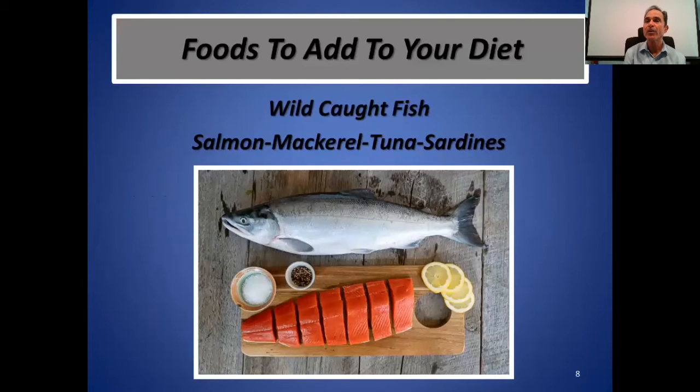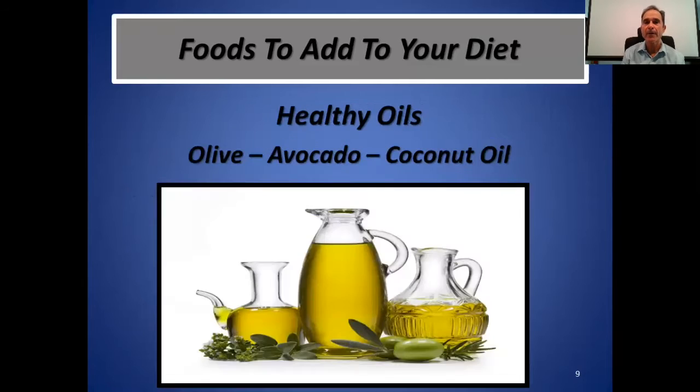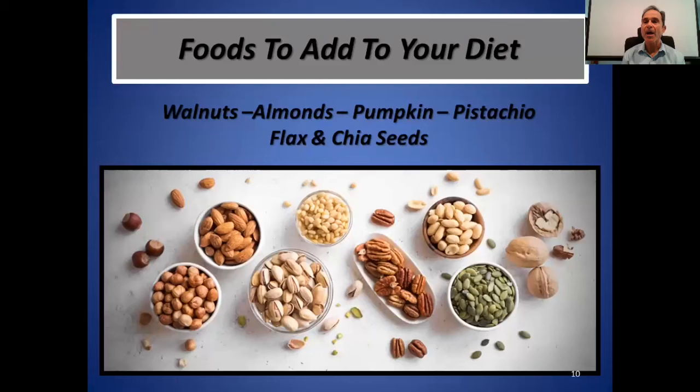Now, foods you want to include in your diet or add to your diet would be wild-caught fish, not farm-raised, but wild-caught fish like salmon, mackerel, tuna, and sardines. Healthy oils like olive oil, avocado oil, or coconut oil. Walnuts, almonds, pumpkin or pistachio, flax or chia seeds.